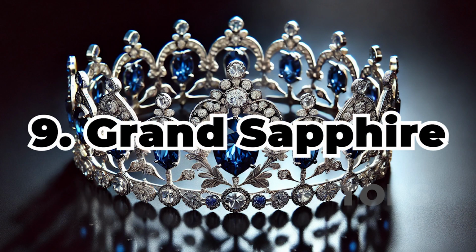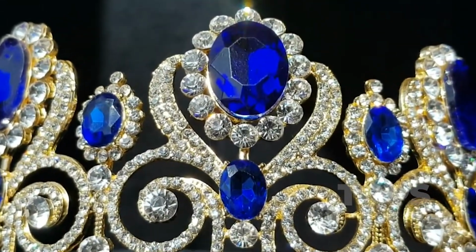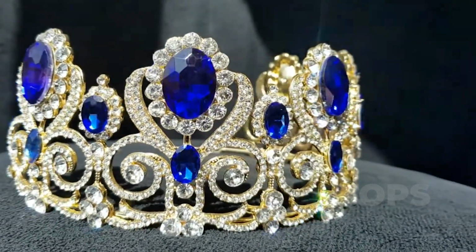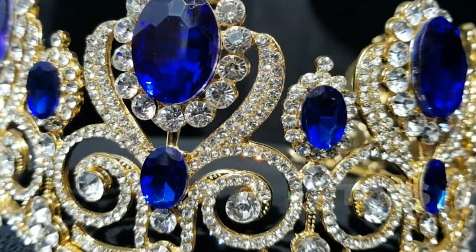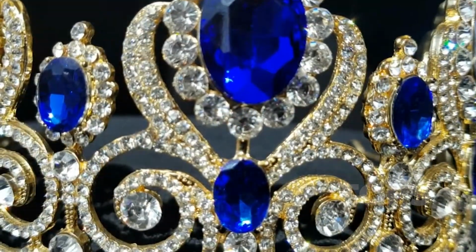Ranked 9. The Grand Sapphire, a timeless jewel of French royalty. The Grand Sapphire, a remarkable 135.74 carat blue gemstone, was acquired by King Louis XIV in 1669 and became a prominent piece of the French crown jewels. This sapphire is renowned for its deep blue hue and exceptional clarity.